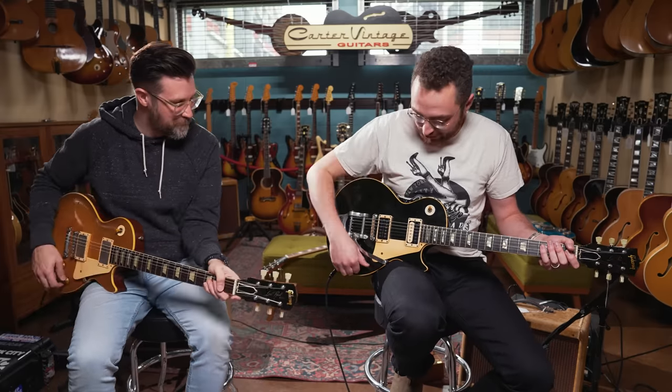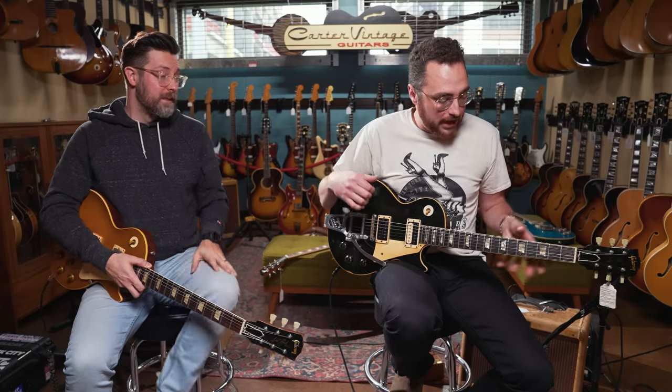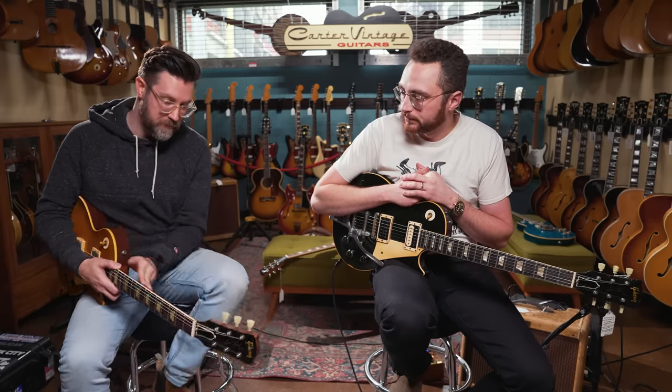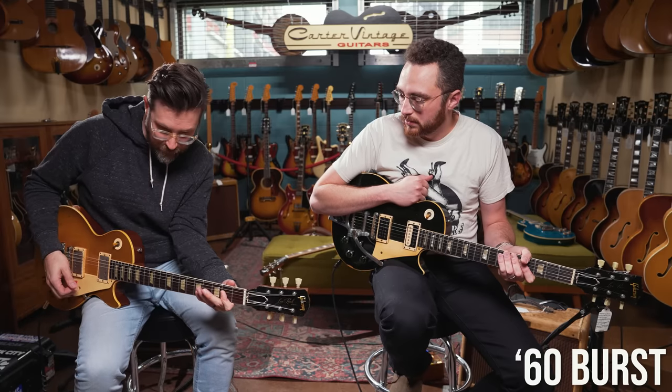I like this one a lot, actually. I don't know if it's the uncovered pickups. It's also the necks. This is a 59. That's a 60. The neck on that one is considerably thinner than this one. But this one, just the flatness of it is pretty different. But let's see.